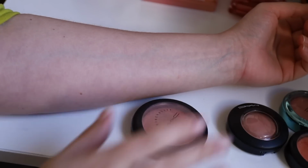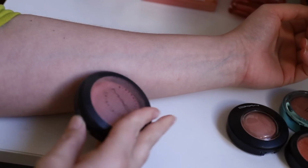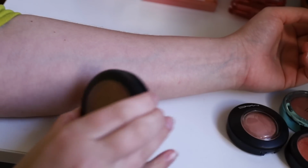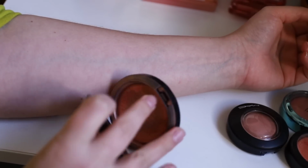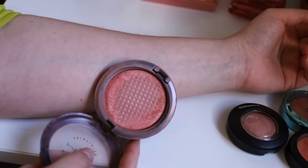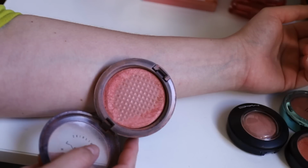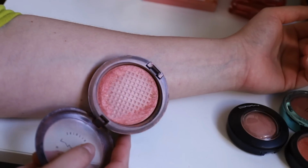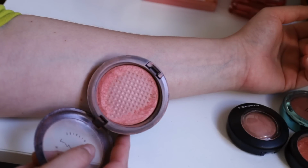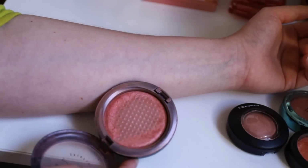Okay, I'm going to start with MAC blushes. Every time I'm going to swatch Stereo Rose on my arm and then swatch alongside the ones I'm comparing. I'm going to start with blushes and then get on to highlighters. I think this is just a really unique product where it's a baked product, so it gives that light, loose, effortless sort of application, but it's also a colored highlighter, so it doesn't have a lot of color to it. It just gives a beautiful tinted glow. So I think it's a bit of a unique product, and that's why it's hard to dupe.